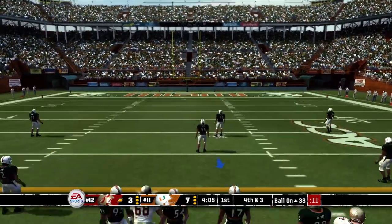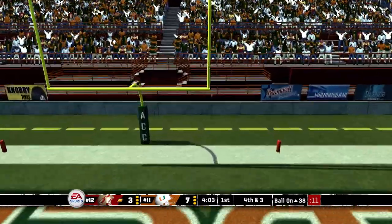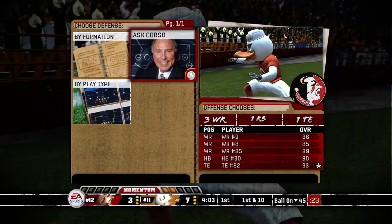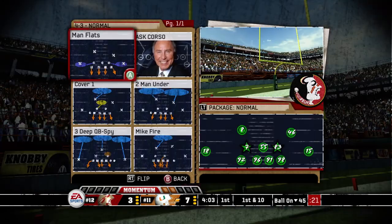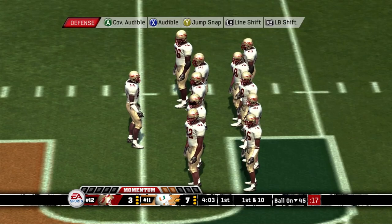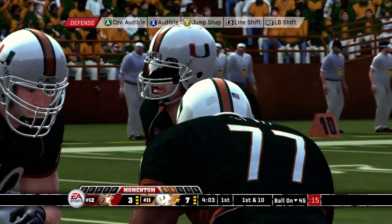It's up. Well, that's a tough break for these guys who are looking to put 3 points up on the board. This is one of my favorite plays in the playbook. First down, 10 to go. On the 45-yard line.